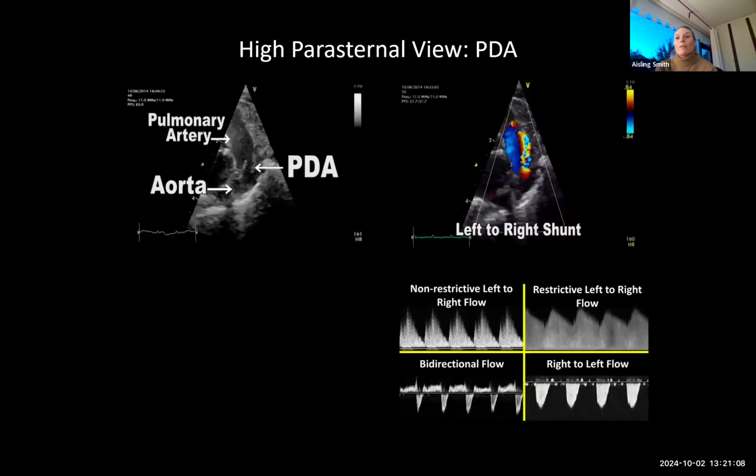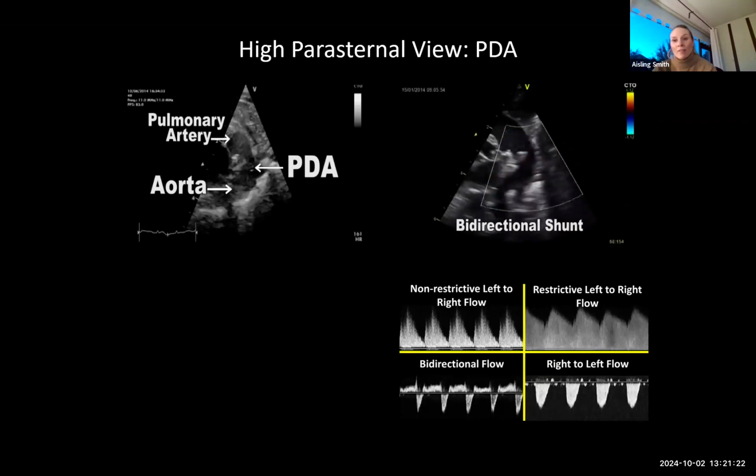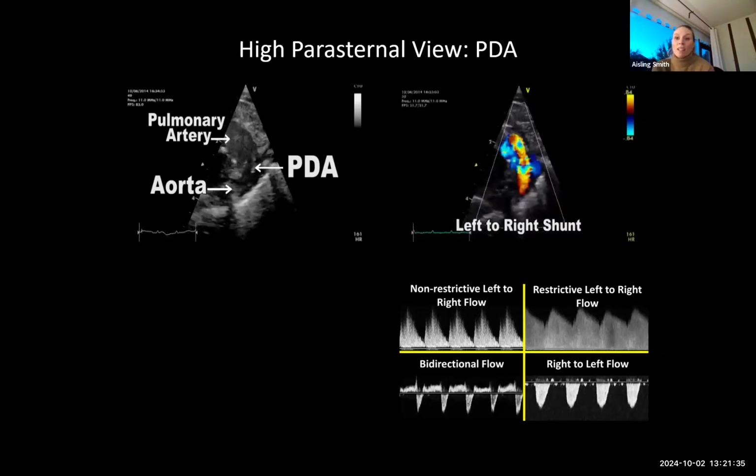And then, of course, we finally get to the PDA itself. I hope it's come across that as you're progressing through your scan, even before you look at the PDA, you can already be picking up a lot of evidence as to whether there is a PDA and its significance to the baby and to the physiological state, even before you echo the PDA. You've already gathered a lot of information as to whether the lungs are likely to be experiencing overcirculation or whether there's a situation of hypoperfusion systemically.